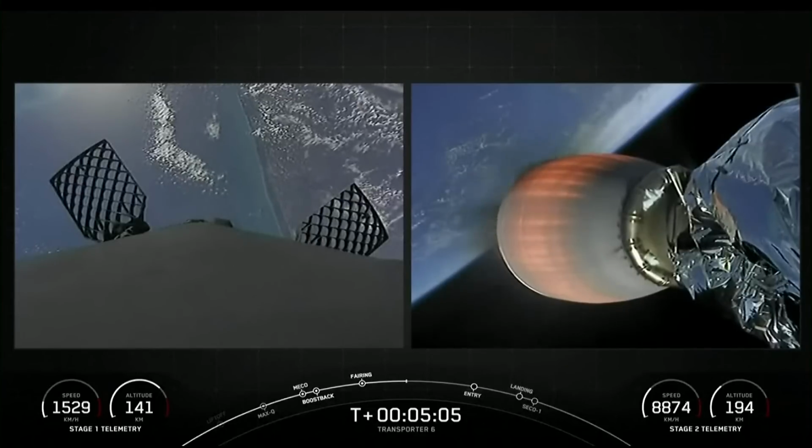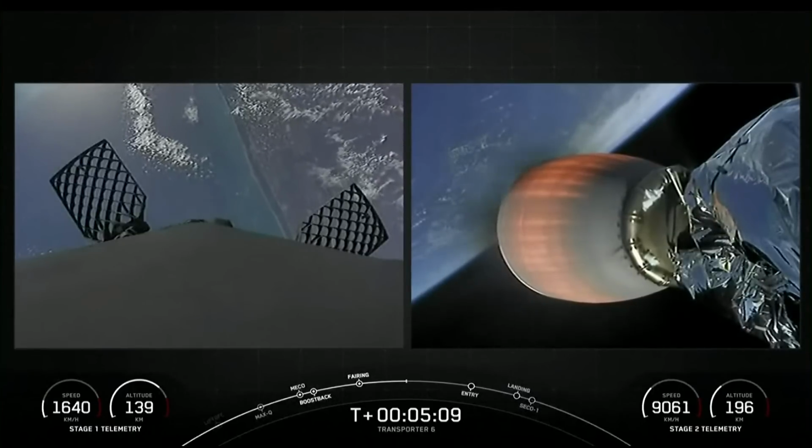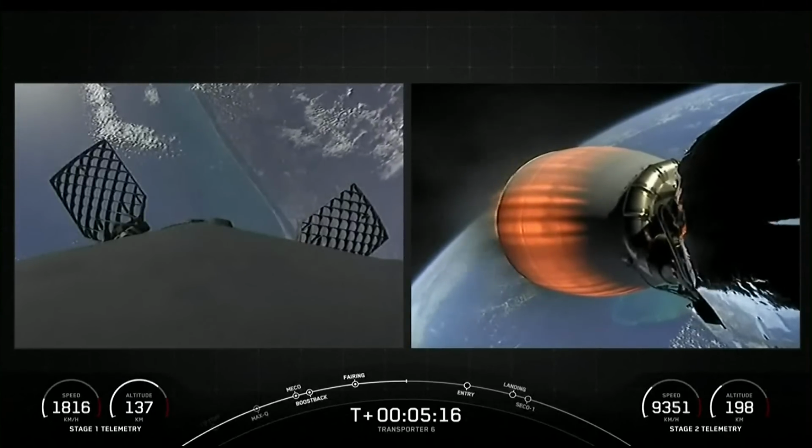Without that burn, we'd be only using the atmosphere to slow down the Falcon 9, and that puts a lot of extra stresses on the rocket. So we ignite 3 of those Merlin 1D engines to slow down as we hit the thickest parts of the Earth's atmosphere.